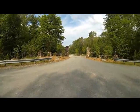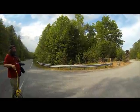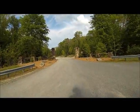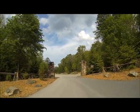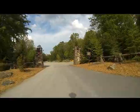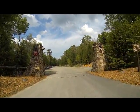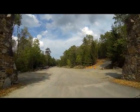This is the entrance to the visitor center. It's nice. Got some nice rock work here. There's a sign, Buck Forest Road. And we shall begin our hike. There's a large parking area, graveled. Very nice. A very well done visitor center.